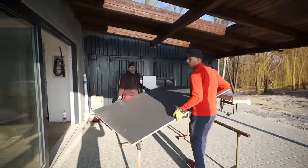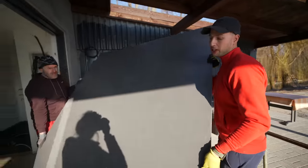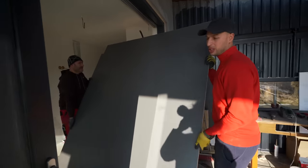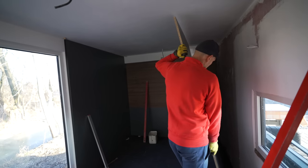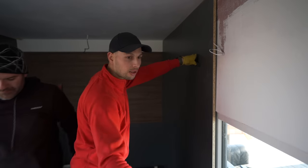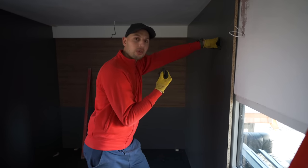I think this panel is as complicated as it can be. I don't think there is anything more complicated we can have around this. Nothing is straight in a container because we don't start straight. And now we have it oversized. We need to measure to the window here. Mark it here, take a level, do a straight line, cut it to that line. Then do the insulation from the back.